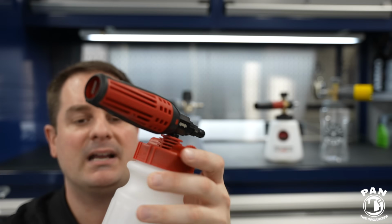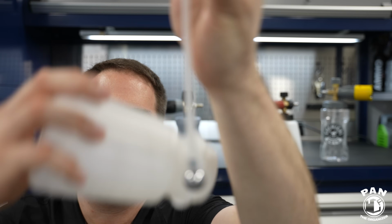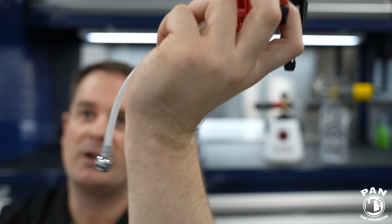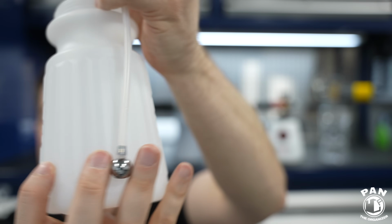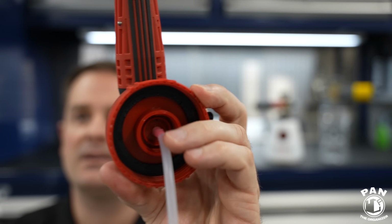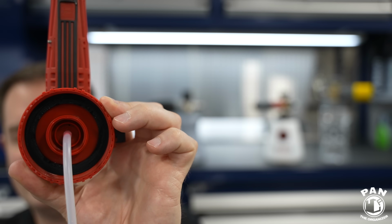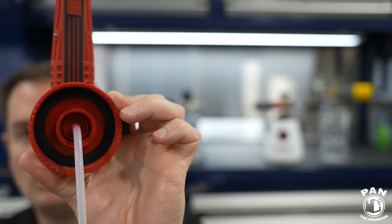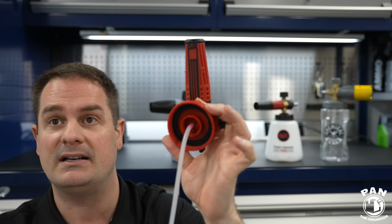It has a silicone pickup tube with a weighted ball inside that keeps chemicals flowing consistently. If we have a close-up, you see that ball there at the end. It's weighted, so regardless of how you angle your cannon, it stays at the bottom and goes exactly where the liquid is, regardless of how you tip it. And if you look at the screwing cap, Griot's Garage says it has a dual threaded cap that's compatible with the Griot's Garage 22 ounce and 35 ounce bottles. So if you want to screw those in here instead, you can do that as well.